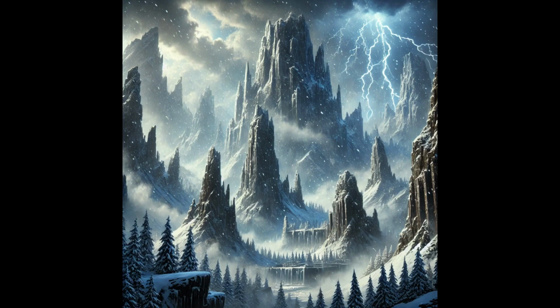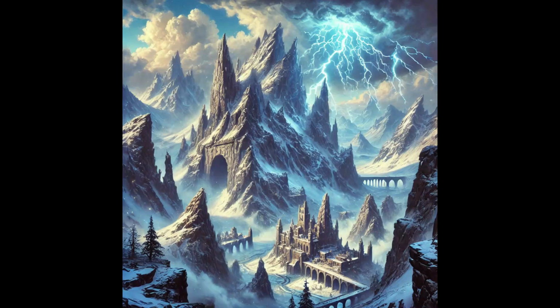1. The Lira Mountains. Description. These mountains rise in the northernmost part of the known world. They are cold and snow-covered, with peaks that seem to touch the sky. Throughout the Lira Mountains, there are mines of elemental stones, hidden in ancient caverns, where power seekers risk their lives. Magical thunderstorms are common in the region, affecting the environment's stability.